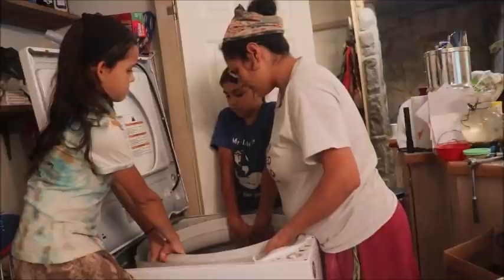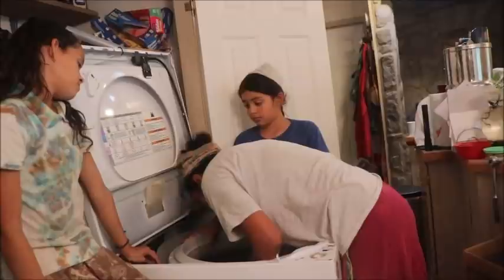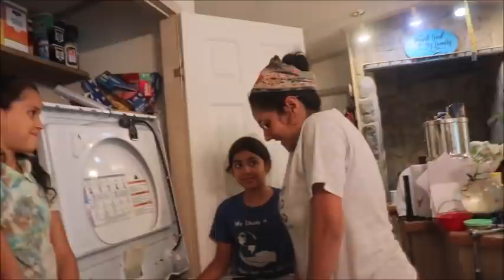Do we have to twist it off? Somehow it's supposed to twist out of here. But I'm not sure what's next. You unplugged it, right? Yes, we unplugged it. That's safer. Yes, I don't know.